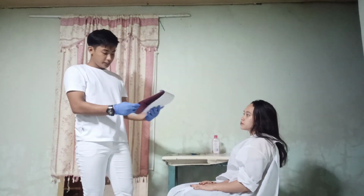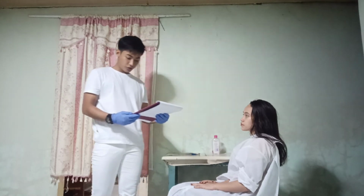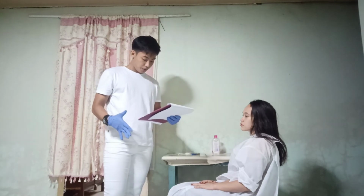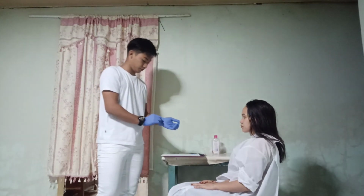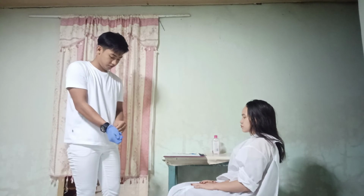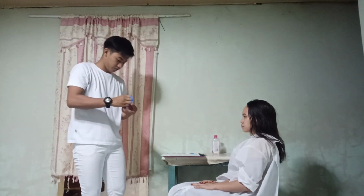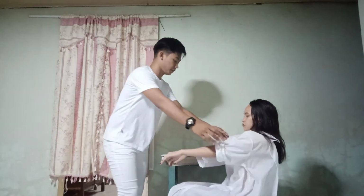As I am inspecting the hair of my client, it seems that her hair and scalp are normal, so that's good. So after that, we want to remove our gloves and we want to remove the PPE also. Can I remove this now?